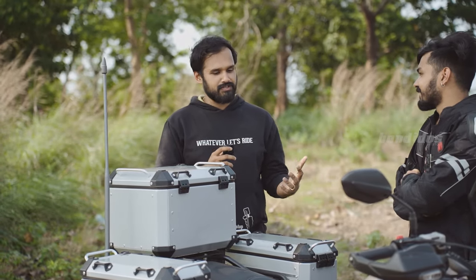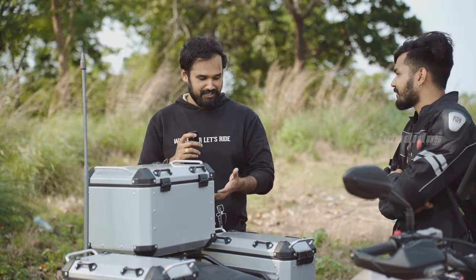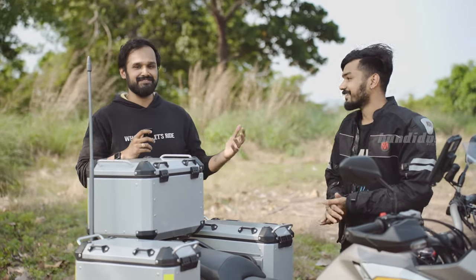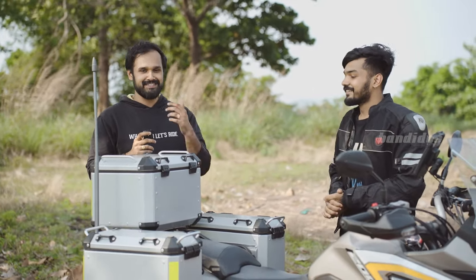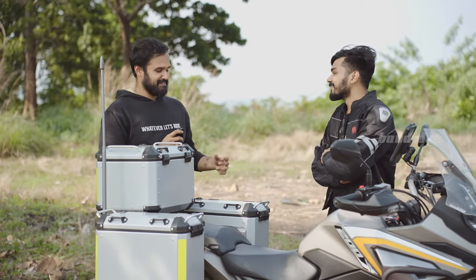That's my next step. So next step, I think you can actually take your motorcycle out anywhere you want. You can live with the motorcycle because you get a fridge. Everything. What else is needed? Only a toilet. That is also there. For motorcycles like us, sometimes the world kind of helps us for that.